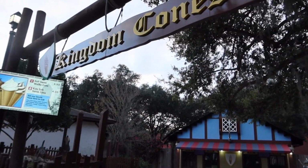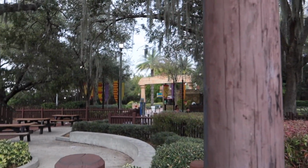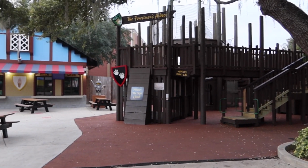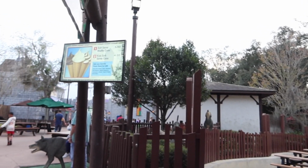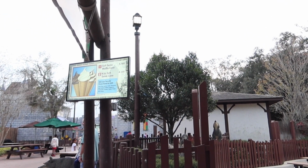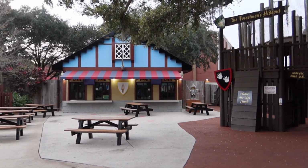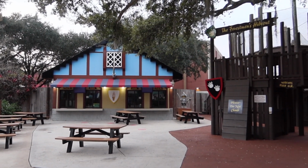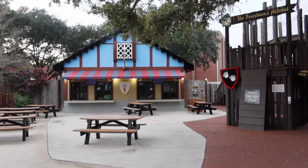So right over here they have Kingdom Cones. It's right after the entrance from Land of Adventure. You have a little kid playground, and then you have a location here to get ice cream. They have a soft serve waffle cone, a kid's soft serve waffle cone, and then you can add different things to it. Now, every once in a while, for different holidays like Christmas and Halloween and stuff like that, they do have a special type of ice cream. Like for Christmas, they have mint and stuff like that.